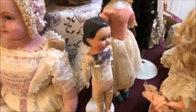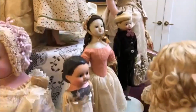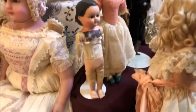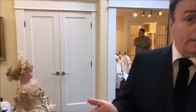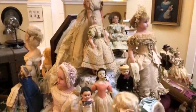So all three of these are wax overs, and they'd have various combinations of limbs. Don't get hung up on, you have a wax over head, and he's got wooden arms and legs and midsection. She's got leather and a cloth body. There's any combination that an assembler put together, because we don't know who made them at this early era. You want to have the pieces be of the period, but they assembled them.